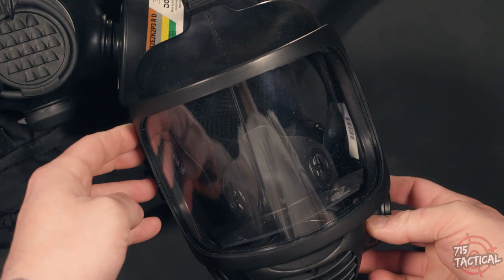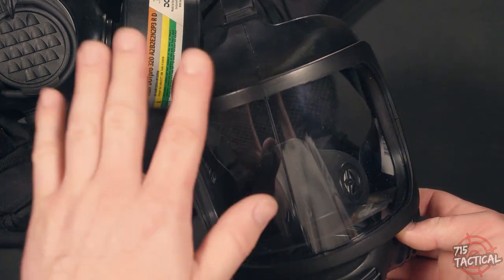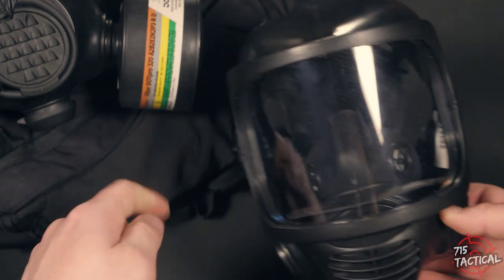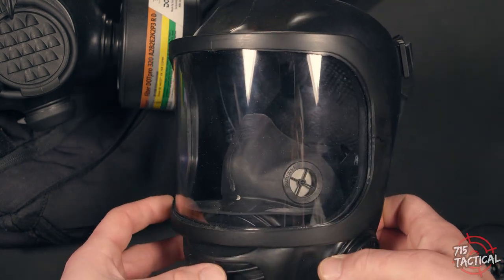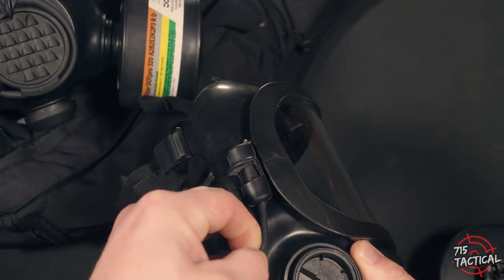One thing I will say about this mask, if you plan on using a rifle with it, you're probably going to have a hard time. When I tried to shoulder my firearm and get a clear sight picture through my red dot, it was extremely hard and it kept bouncing off the visor of the gas mask. If you only plan on using a handgun with this gas mask, you're going to be okay.